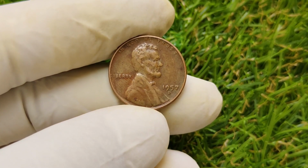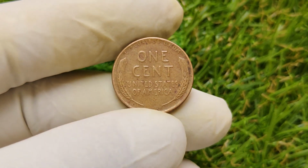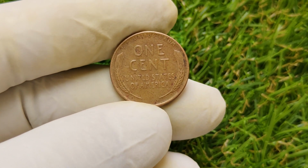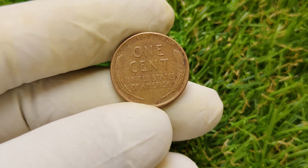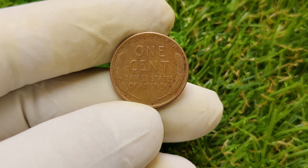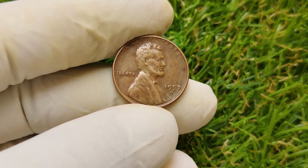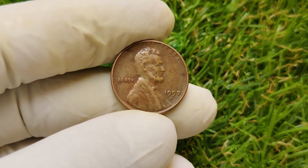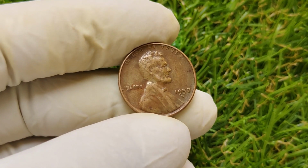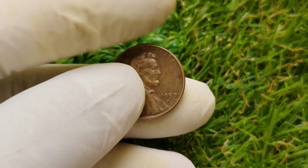Now, let us talk a bit about current market trends. As of this year, collectors are showing increased interest in Lincoln wheat pennies as older coins become harder to find in the wild. The nostalgia of the wheat design, coupled with the potential for hidden gems among these pennies, keeps demand strong for those interested in coin roll hunting. The 1957 penny is a common find, but finding one in superb condition or with a known error still brings excitement and possible profit.